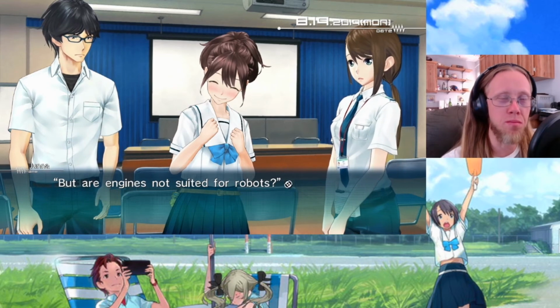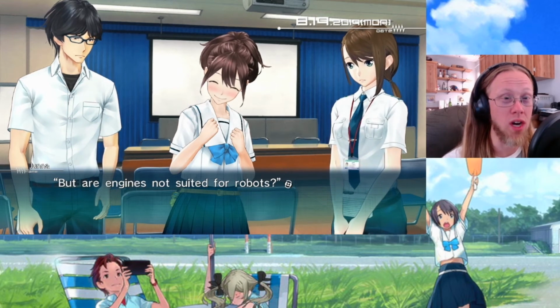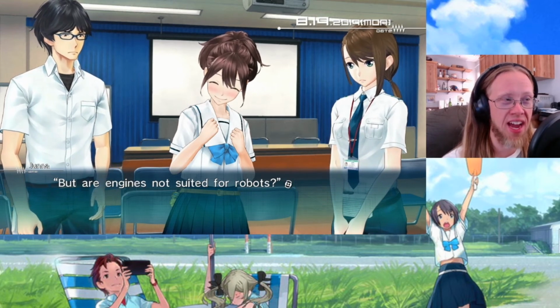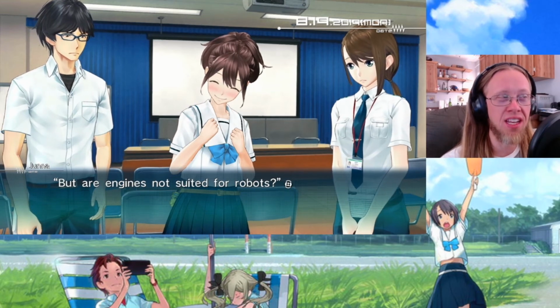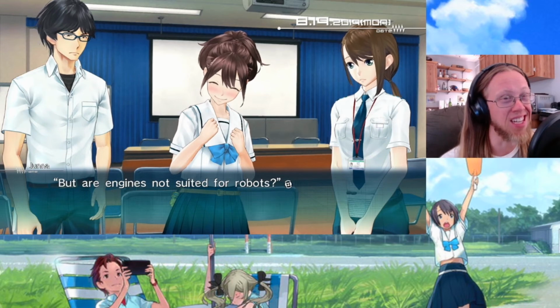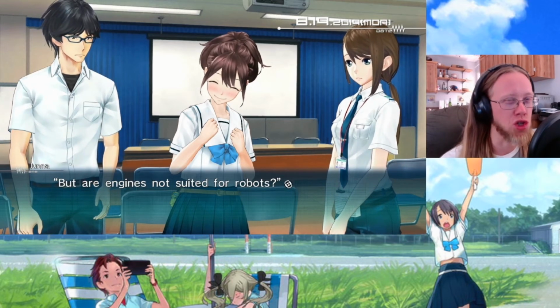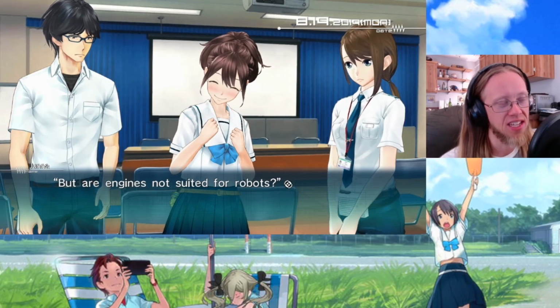I mean, they shouldn't be. Yet they did use one on Gun Build 1. And while it did kind of work, at the same time it kind of didn't work. So it was kind of like a double-edged sword in a way.